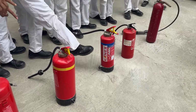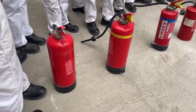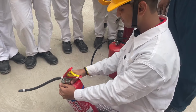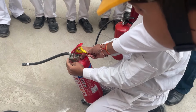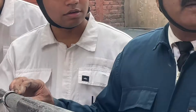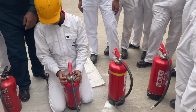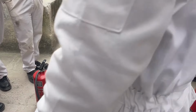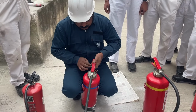So guys, when we reached campus 1, we were given a proper introduction about the fire extinguisher and its types. Like for example, if you see a blue lit- I mean, it took around 2 to 3 hours, and everything was told to us.